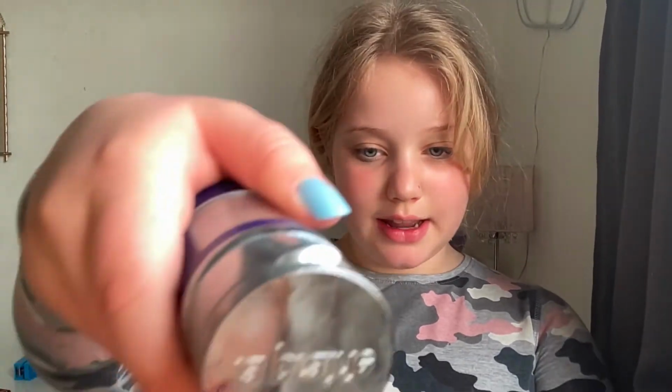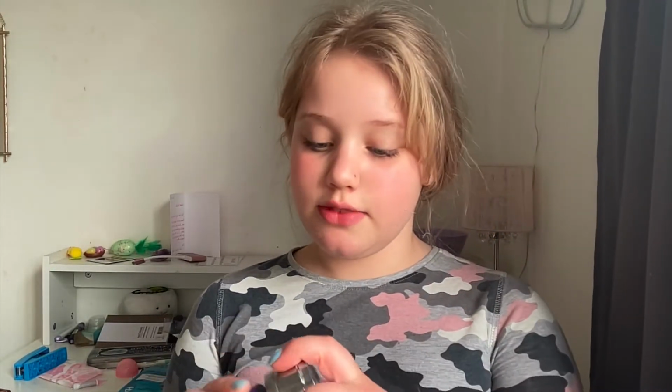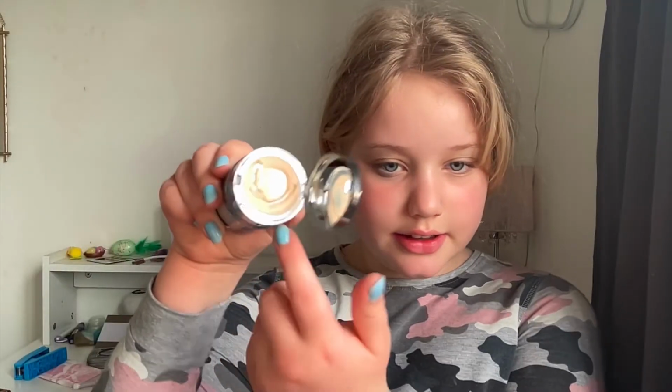So that's all done. Oh, I've got some more spots there. And now time for my lifesaver. Now, I have always trusted this brand, La Palais. They are the best brand. They are pretty expensive though. This is why all my money's gone. But it's really cool because on the top, it has concealer, and at the bottom, it has foundation. So yeah, I'm just going to apply this.